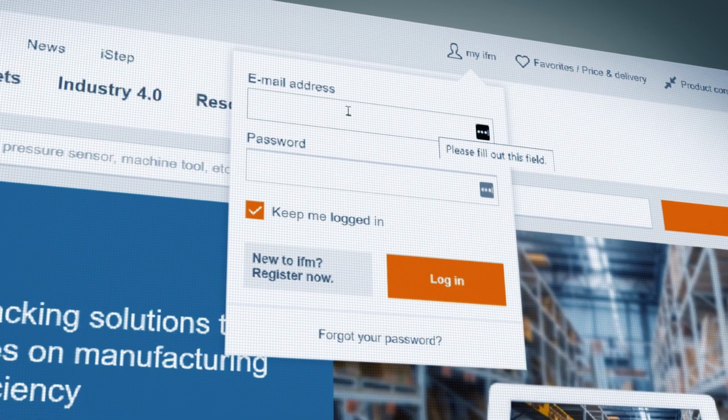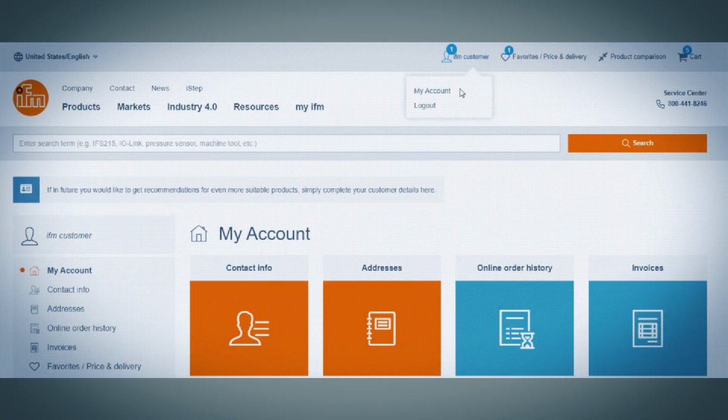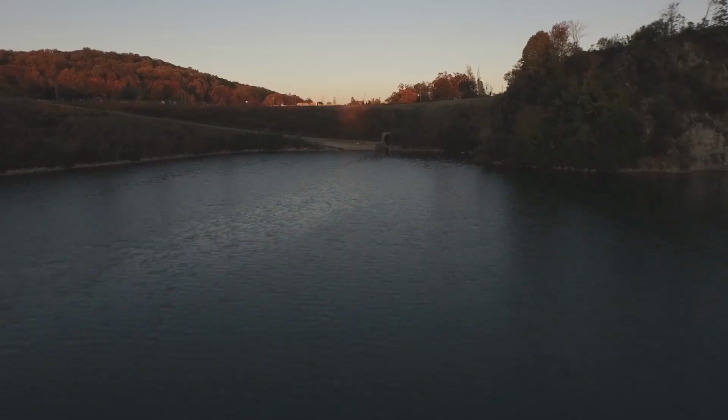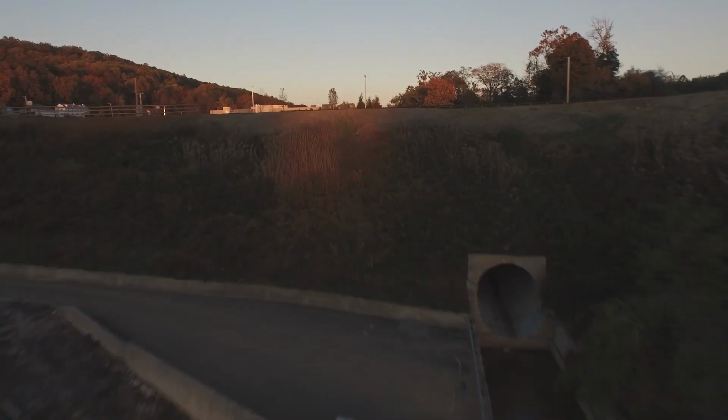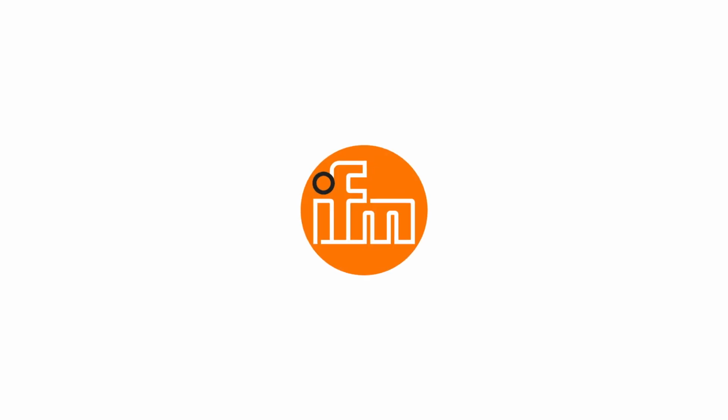You can also check availability and pricing, place an order, check order status, and get shipment tracking information at any time through MyIFM on our website. Let IFM's order fulfillment process save you time and allow you to focus on your key business objectives.